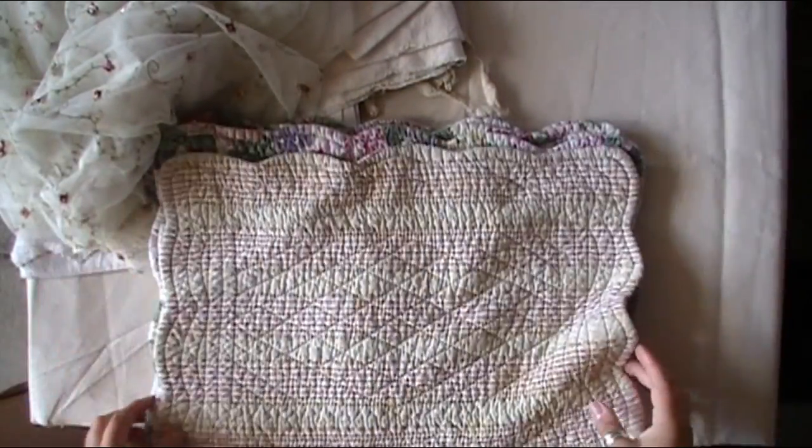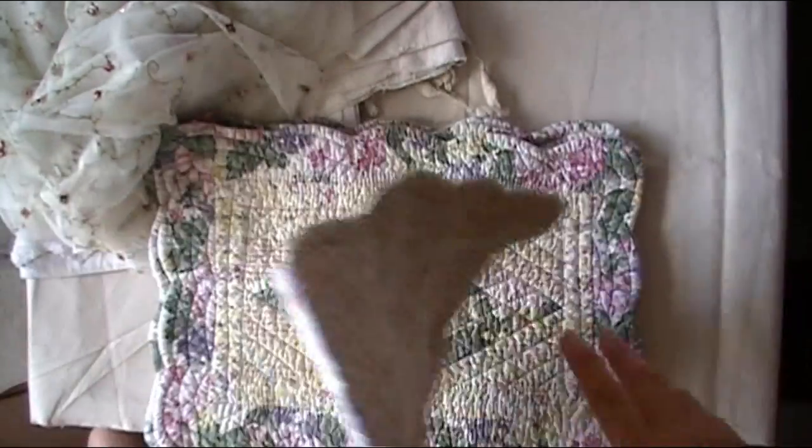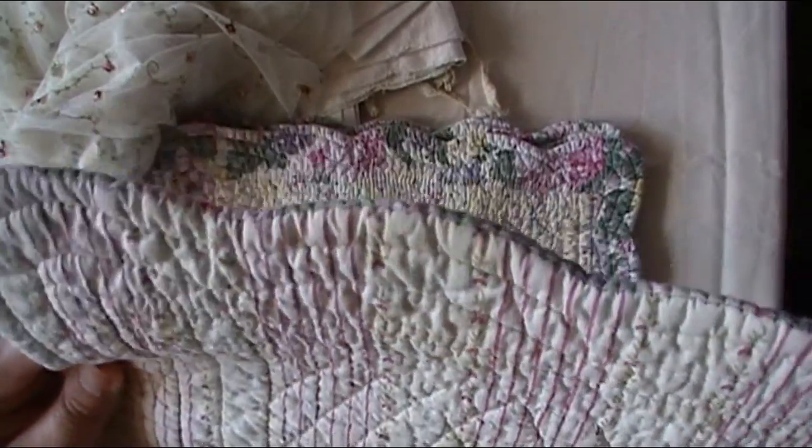And here's the back side. See, they're definitely reversible if you wanted to do this side. Sorry, it's my neighbors next door. They're doing something. I apologize if you hear any noise. So there's the bottom side, really pretty.